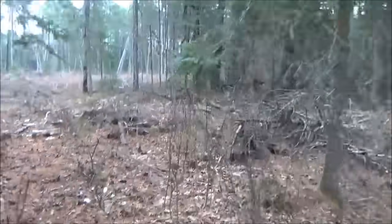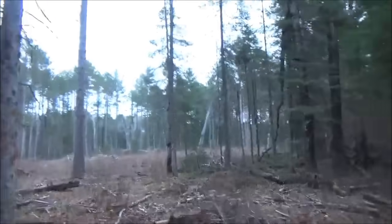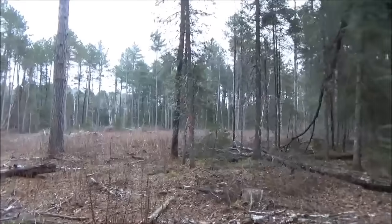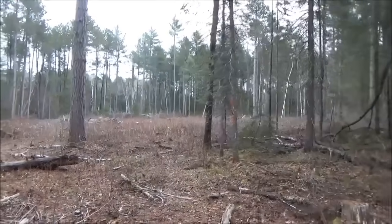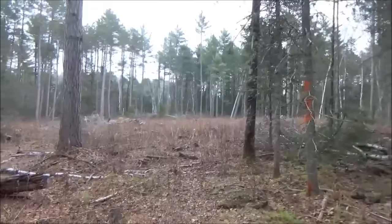What was it, 2-3 years ago, I think? I was walking out just like this, got into this first clearing you see right here. A 9-point buck gets up, tries to be the man and run across the opening, and I dropped him. Just one of those times when you always wanna make sure you have your gun with you.